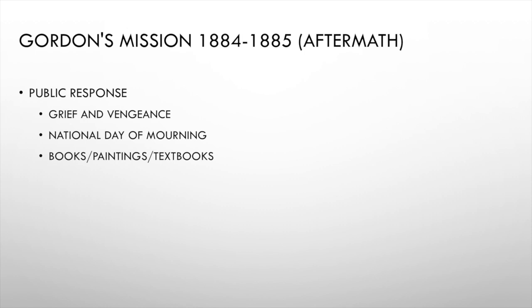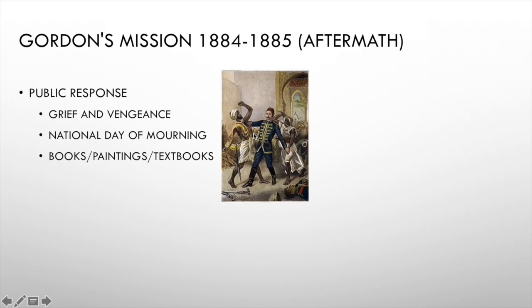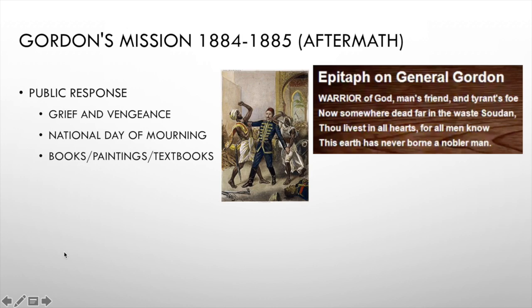There are also multiple books, paintings, and textbooks which depicted Gordon's last moments in the Siege of Khartoum, glorifying him in the eyes of the public. This is one of those paintings. You also had famous poets like Alfred Lord Tennyson writing poems about Gordon. This is the poem he wrote. You can read it in your own time. I'm going to continue.